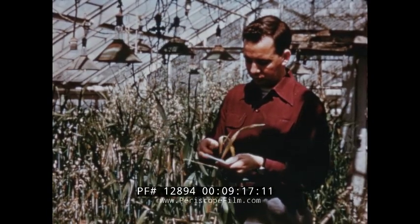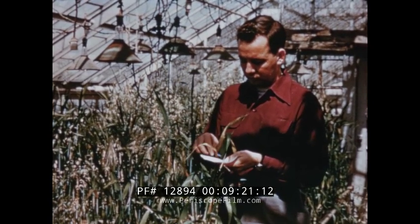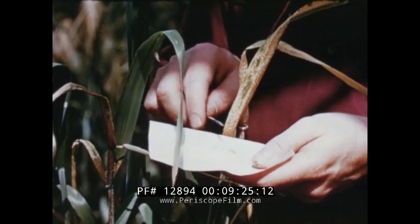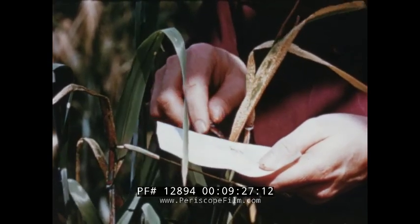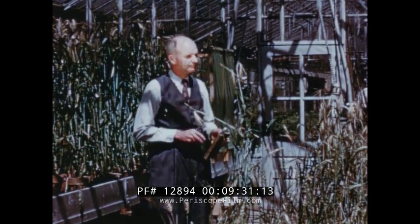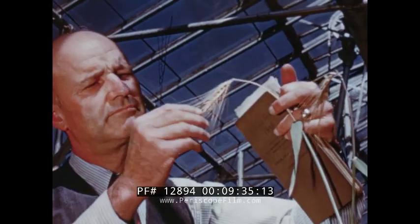In winter, disease testing is transferred to the greenhouse. Here, ideal conditions can be maintained through artificial inoculation and controlled temperature and humidity. The greenhouse is a great time saver. The winter season can be used to hasten progress in solving pressing crop problems.